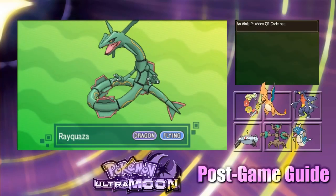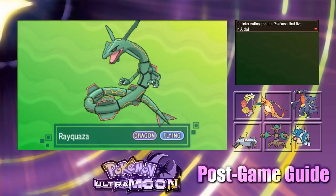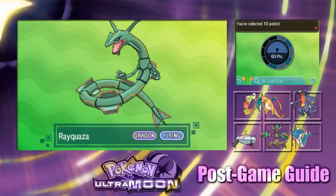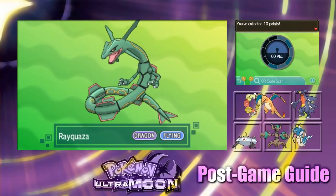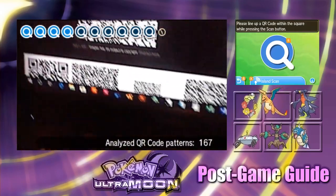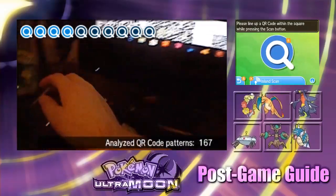And it's Rayquaza! We finally got the dragon flying Pokemon Rayquaza. Well, Mew was the last scan we got last episode, so this happened a lot sooner than normal. Next one. Okay, that one just ain't working.